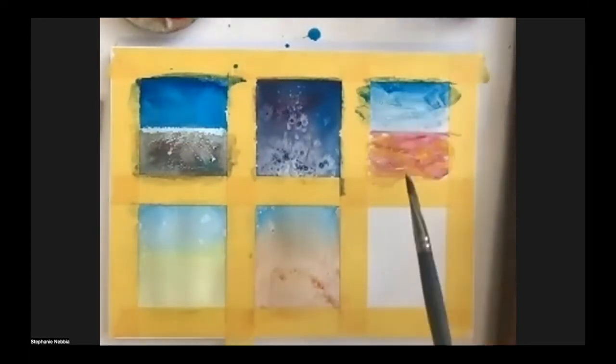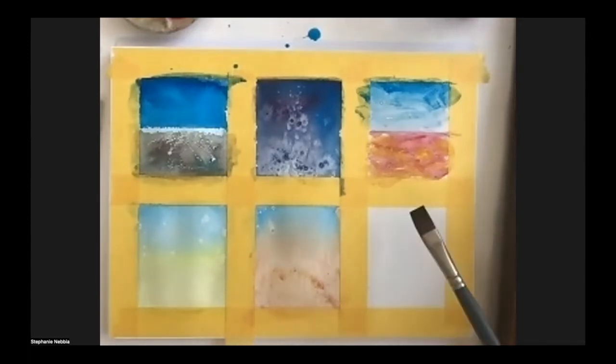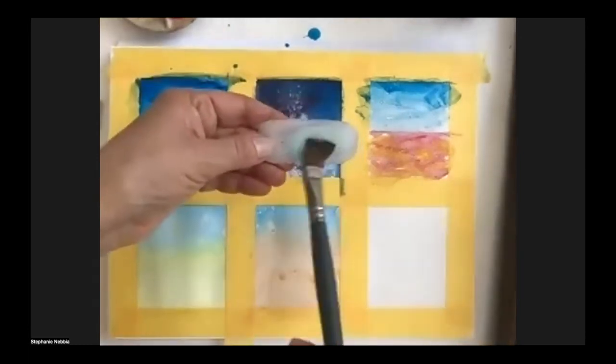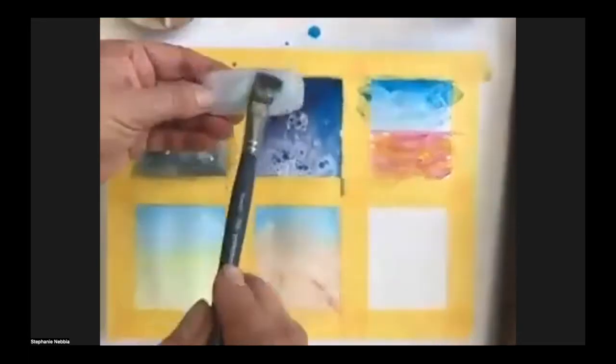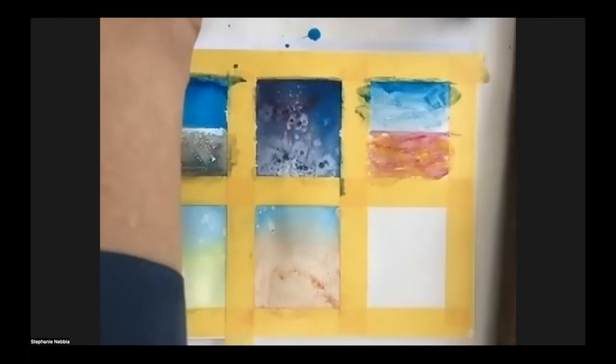And I'm going to now do the same thing using that same palette and using the opportunity to mix some of the grey. So I'm going to start with the blue again. I'm going to add a bit of water because I'm in a really hot room. I hope you're nice and cool from wherever you are.